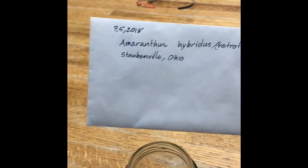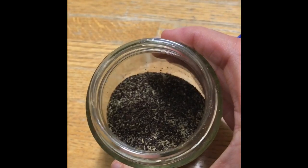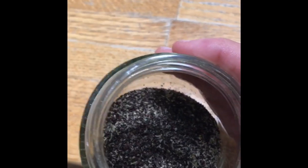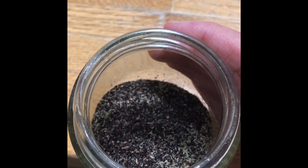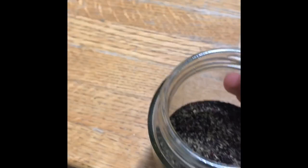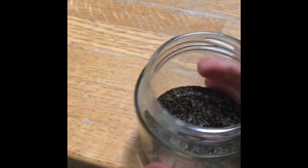A good portion of the seed doesn't look viable. Thankfully, I still have this packet right here from the same plant. I could try popping it, but I can imagine it bursting into flames with all the bits of twigs in there. I'll try using some avocado oil, but I'm not very optimistic about this.